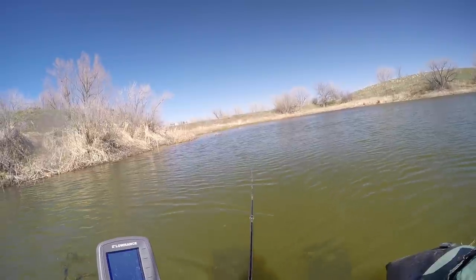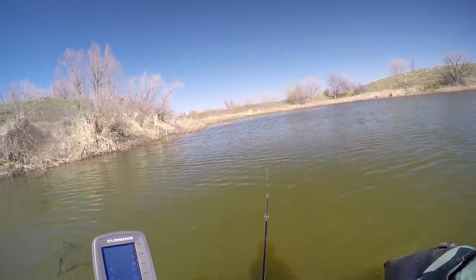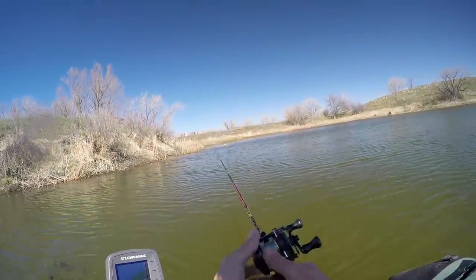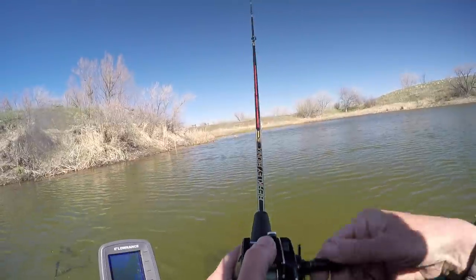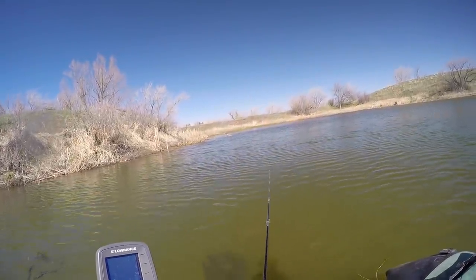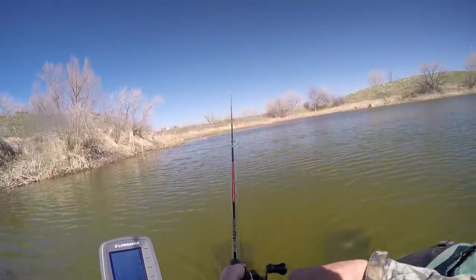Filamentous algae has floated up. That's a mat right there. I don't know if I can even get in there, but we'll just do it. Whoops. There, we're on the mat. And we're not gonna get in there because of all the rushes.